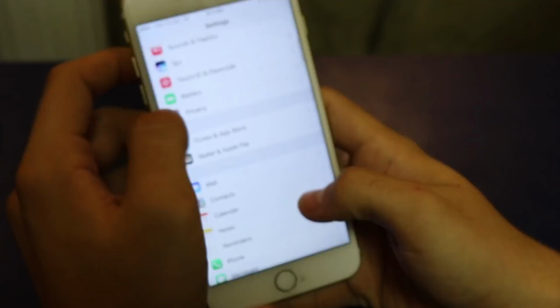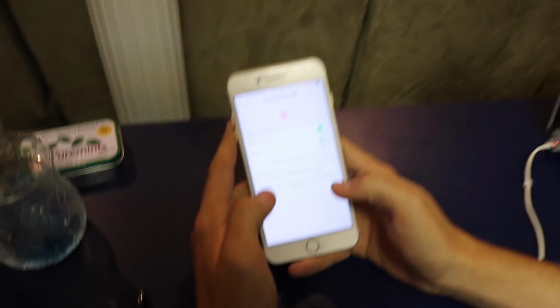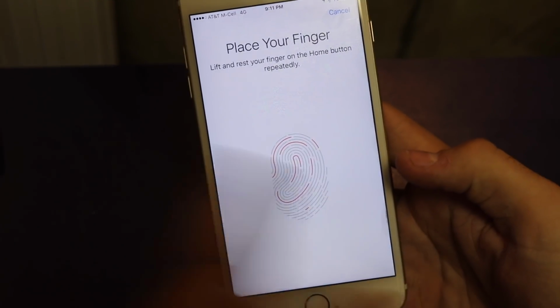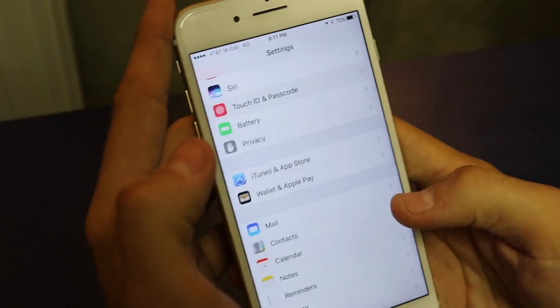Then you go back, you go down to Touch ID. This is an important thing for all the newer phones. You want to make sure that the Touch ID works, because basically if they replace the screen and they replace it with a different home button, the Touch ID won't work, and again, that detracts from the value. So you click add a fingerprint, and you do it like that. You don't have to go through with it, because if it recognizes your fingerprint at all, it means it works. If it doesn't recognize it, an error message will pop up.